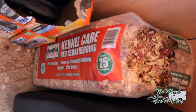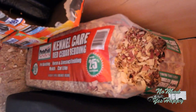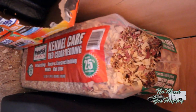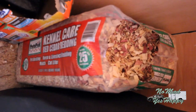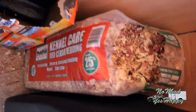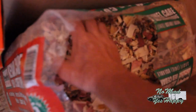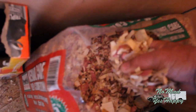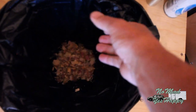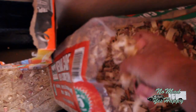What I have in my head as a backup is a kitty litter. In fact, I may go to a blend of kitty litter and this red cedar bedding. But so far, this has worked exceptionally well. So what I'll do now that I have the bags in there is I'll grab a handful and put two handfuls in the bottom.